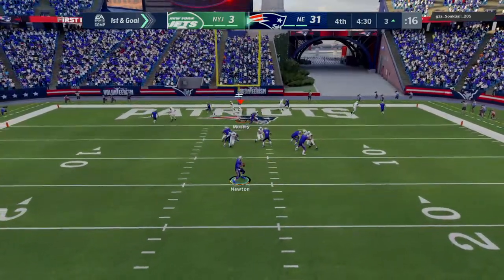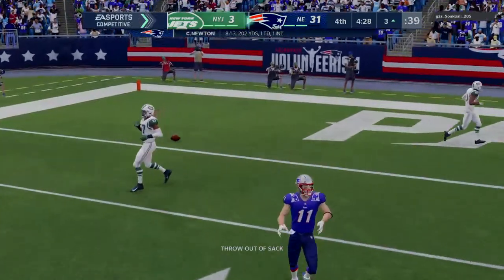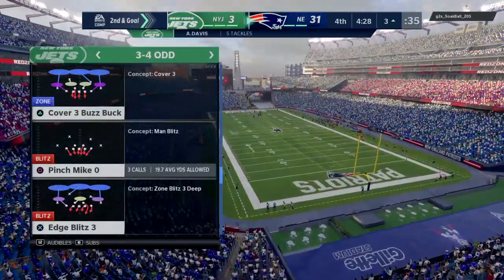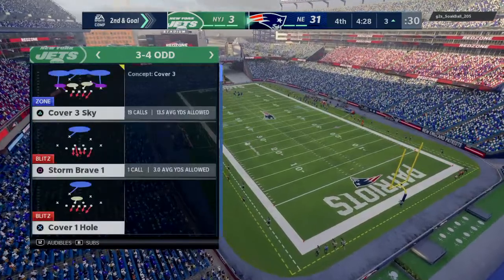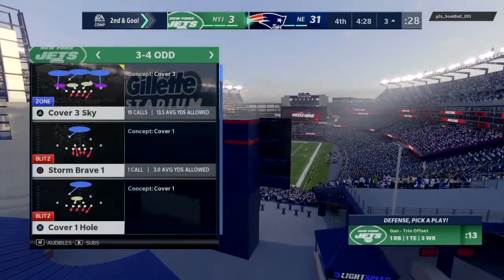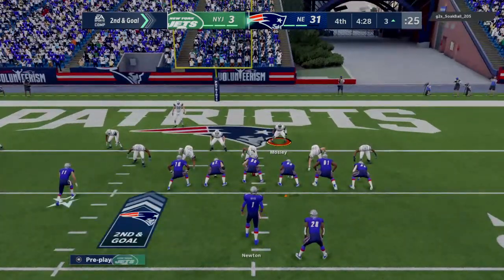Operating from the gun, Newton. And he takes a shot on the release as this will be incomplete. Edelman was the intended target, but it'll be 2nd and goal. Oh, that's got to frustrate him a little bit because they nearly got to him there, and it would have been the first sack of the game. Instead, they're able to influence the release, and they did force the incomplete pass. They'll go again from the 3 here on 2nd and goal.